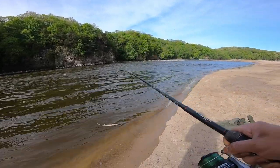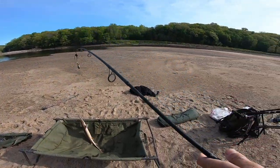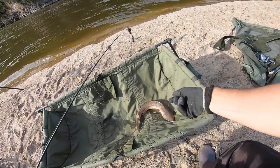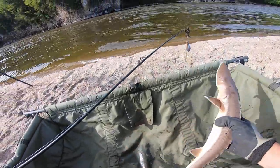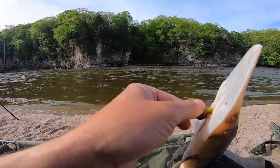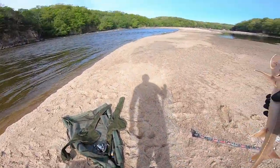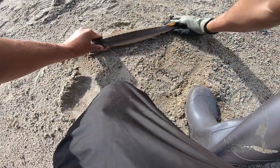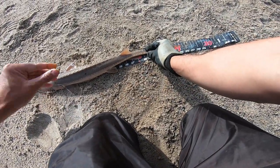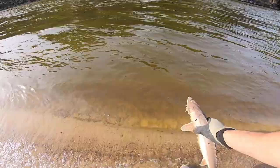There we go. First sturgeon of the day. Just a little guy. I brought some gloves today so I don't have to use someone's crusty sock. Let's see what he is. Come on, stop fighting. To the end of the tail, 25 and a half.